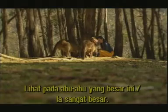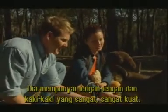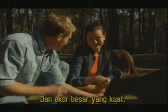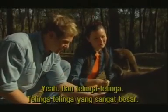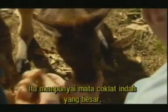Come on. Look at this big grey one. He's massive. He has very, very strong arms and legs. And a big strong tail. Yeah, and he is. Very big ears. Its fur looks very soft. It feels soft on my hand. It's got beautiful big brown eyes.